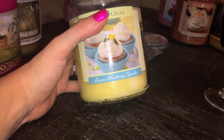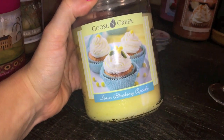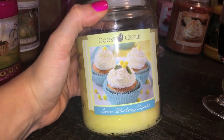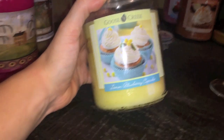And this is from the Cupcake line. And this is Lemon Blueberry Cupcake. And I would say, if I'm going to compare this to anything, it is the most similar to Yankee Candle's Lemon and Sugar. You know, that Girl Scout cookie candle. It smells very similar to that, but with more of a straightforward bakery note.